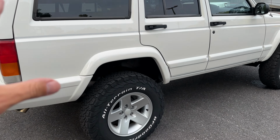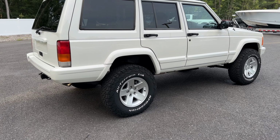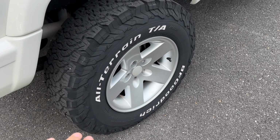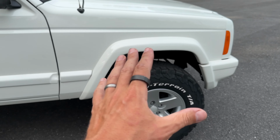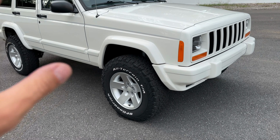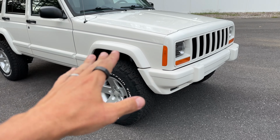With the white, you almost have to go with the BFG all-terrain white letters out. These are our very own DAS Moab wheels with a 0 offset. It gives it a perfect stance with the 3-inch suspension system. This stage 2 package, every single suspension component down to the bushing is new. Every single steering component is new.